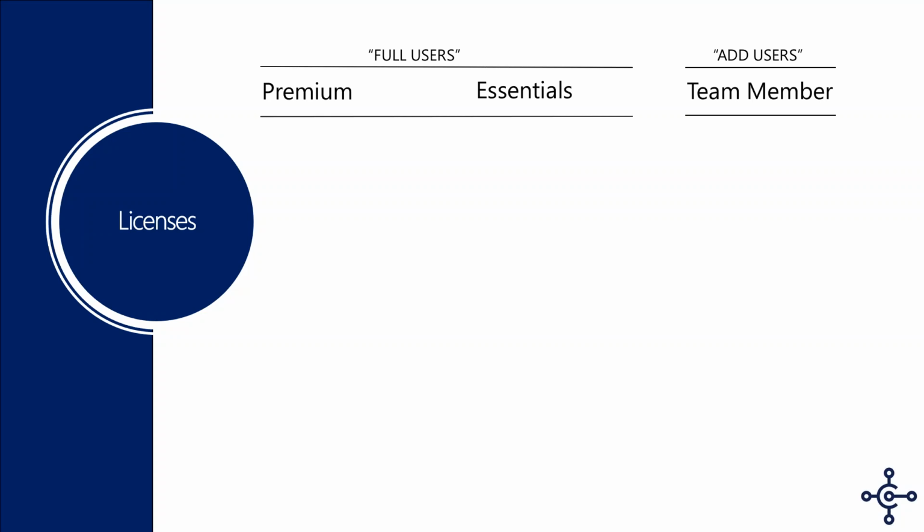In order to license a member of your organization as a team member, at least one other member of your company must be licensed with a Business Central Premium or Business Central Essentials license as a full user. You cannot mix and match Premium and Essentials licenses, though.